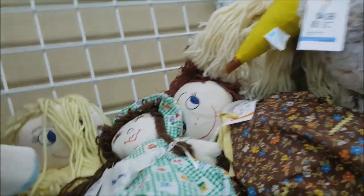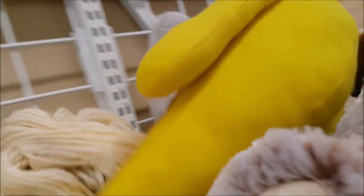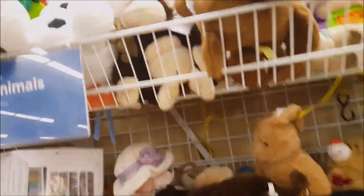Nice horses. Oh, looks like some homemade rag dolls over here. Look at this big yarn hair. Yeah, that's another big yarn rag doll. So that's not for me. Let's keep going. I noticed there's a big plush over here. Yeah, no, it's a nice puppy, but not for us.